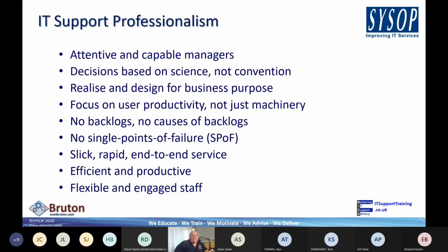Slide, please, Adam. Okay. The basis of MISD is IT support professionalism. Have you ever met a technical manager who was a technician first and then was promoted to manager because he was the most senior person there, and what he does is just carry on being a senior technician, except with more money in his pocket?